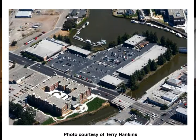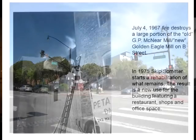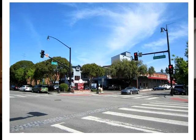And so here's an aerial view from a few years ago of the same site. Meanwhile, they've taken over the mill across the turning basin, and then it catches on fire July 4th, 1967. So just 2 years after they demolished their other mill. What remained was rehabilitated, as mentioned earlier, by Skip Summer in 1975. So it sat in quite a disrepair for some time. And then here it is today.